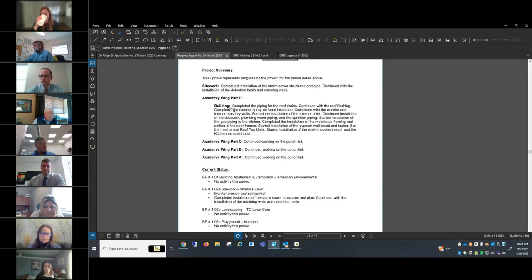In the building, we've completed all the roof drains. We're working on the roof flashings. All the spray foam insulation outside has been done. Exterior masonry wall, interior and exterior block walls, those have been done. We started the brick, and probably by the end of next week we should be complete with the brick. And we've also started the windows as well. Continued insulation, ductwork, plumbing, fire piping. We've completed the gas piping in the kitchen.